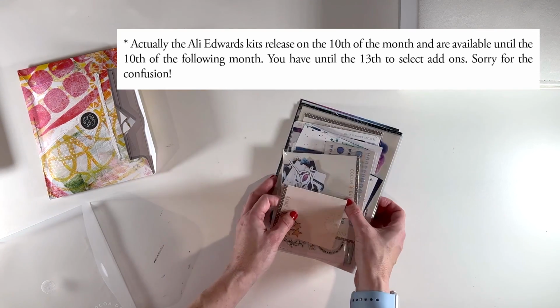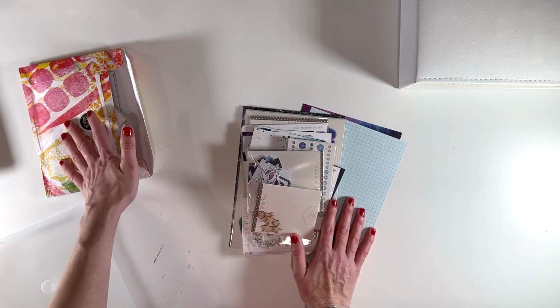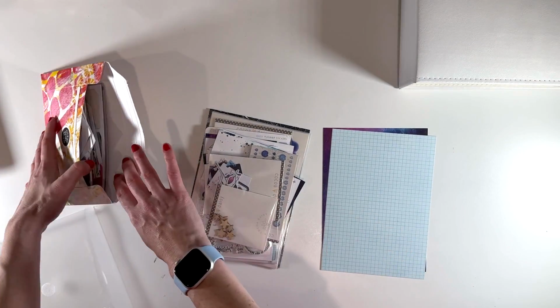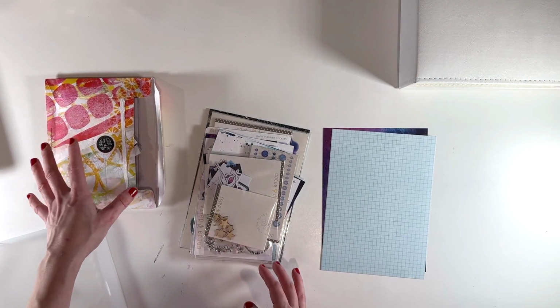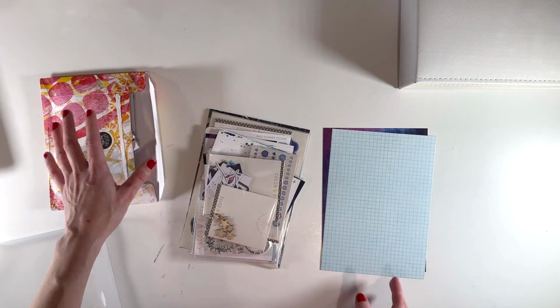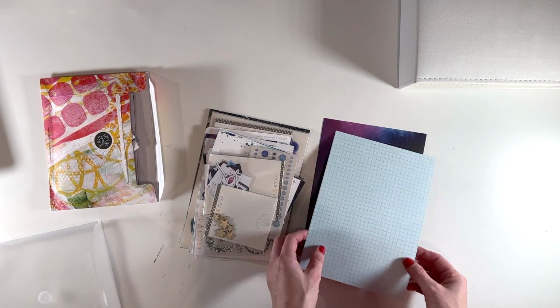So for Cocoa Daisy, this is a much higher price point than the Ali Edwards, but you get way more supplies for it. I would say that the Ali Edwards one, I love this kit. I don't use this exclusively in my album, and if you're going to do weekly spreads, this might not be enough, but it really depends on your style.